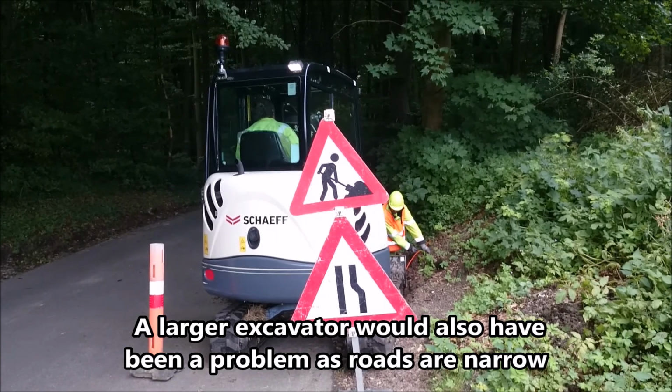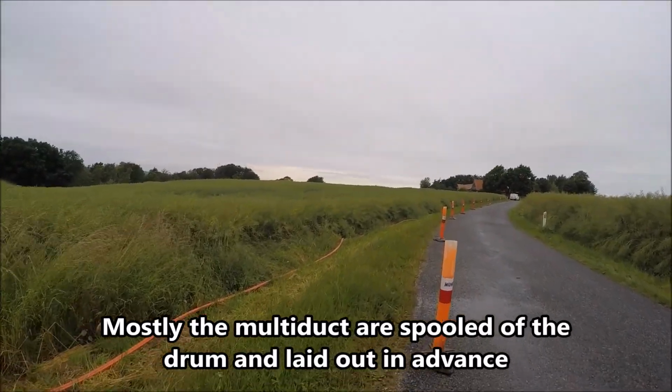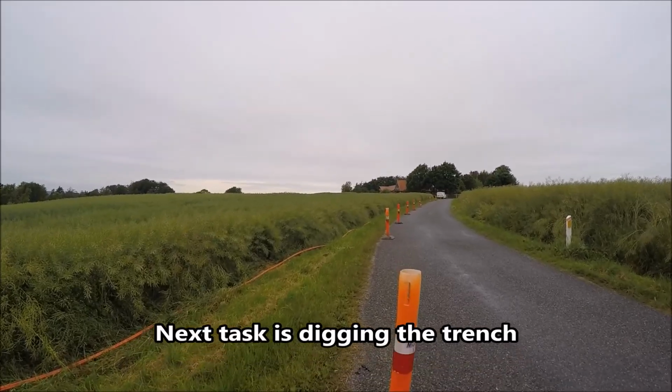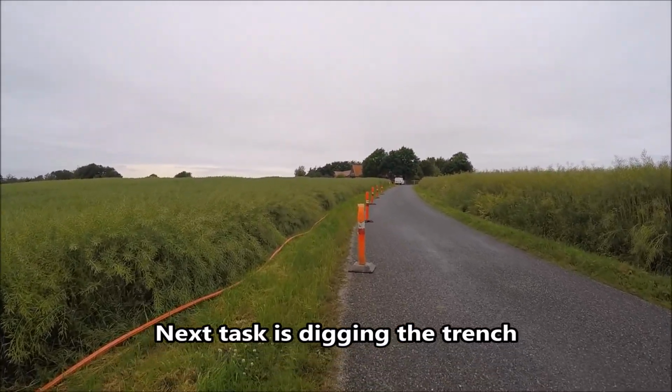Neat job, where when we have had some rain and the grass starts growing, you won't even see it. And it is indeed fiber to the farm, what is going on here. Nice, isn't it?